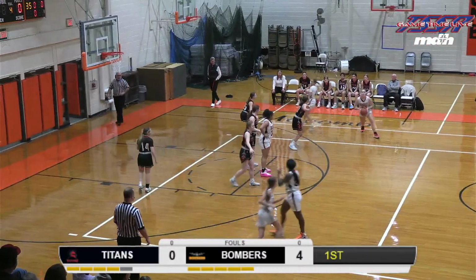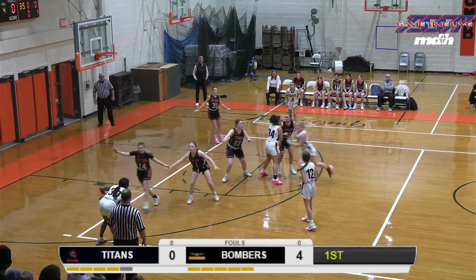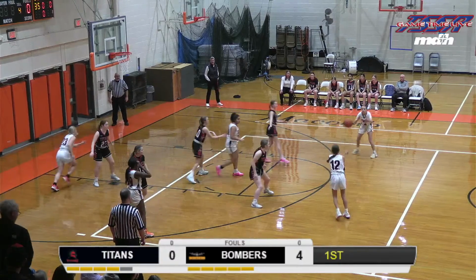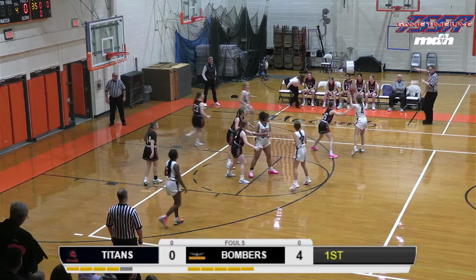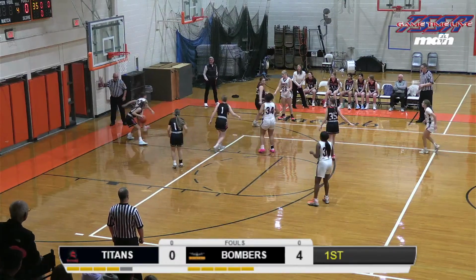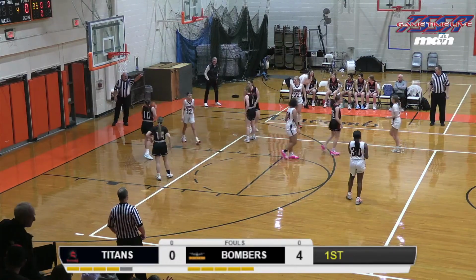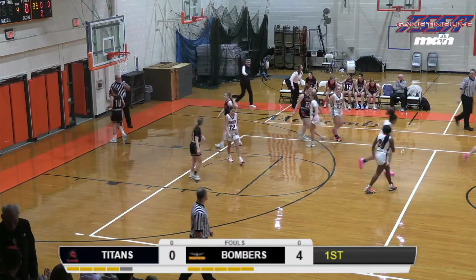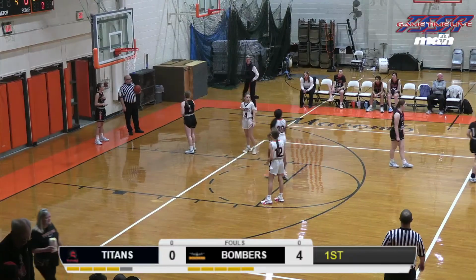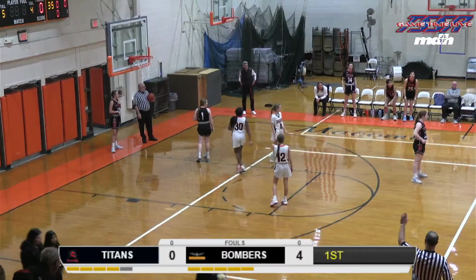Wilson at the top of the key, dribble handoff. Kicks it, Platt with it now. Hines in the corner. Trying to find Thorman on the cut. Abernathy doing a nice job fighting for position down low. Platt cuts through, Thorman in the corner trying to get it to her, and it'll be out of bounds. So that'll be another turnover for West Hancock. And again, this pressure of the Bombers has been giving the Titans a little bit of issues here.